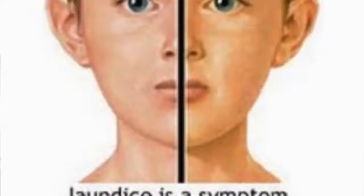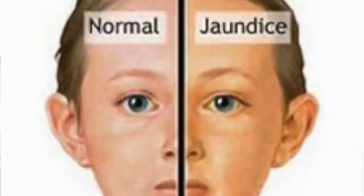Jaundice is the condition in which the pigment known as bilirubin in your blood rises and is getting deposited in your skin and your eyes and inside your mouth and makes you look a little bit yellow in color.